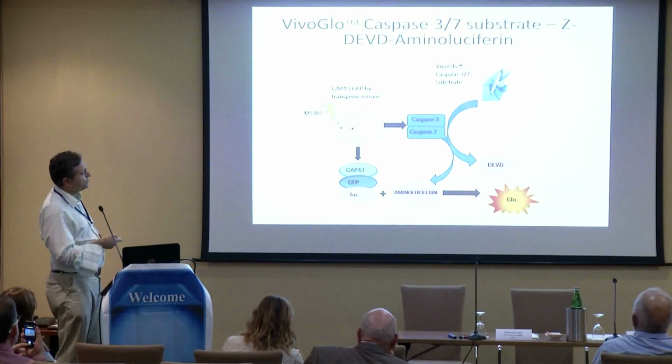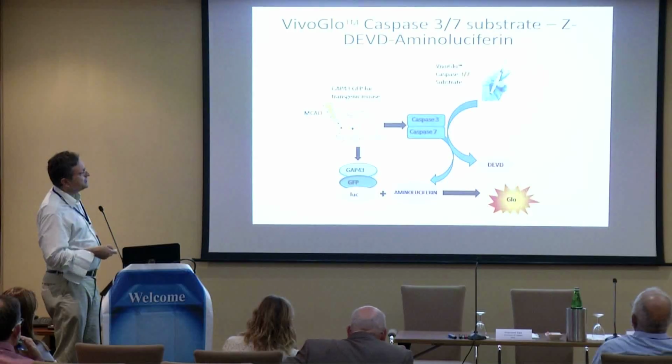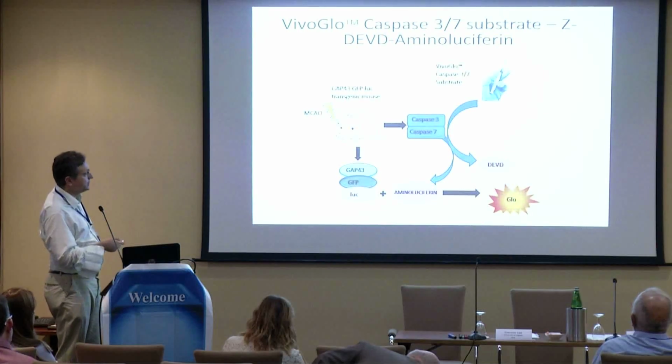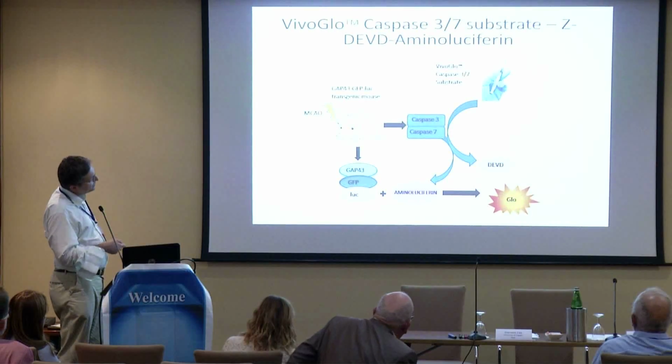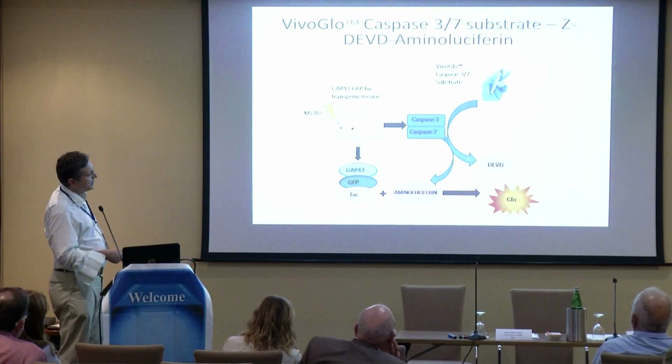So we use this animal in a very specific way, because we gave them a specific substrate which is commercially available, like VIVO Glow, but it is actually DEVD luciferin. So DEVD is a part of the protein which can be cleaved by caspase 3 and caspase 7. And when these caspase 3 and caspase 7 cleave it, then it's released to be able to give the light.